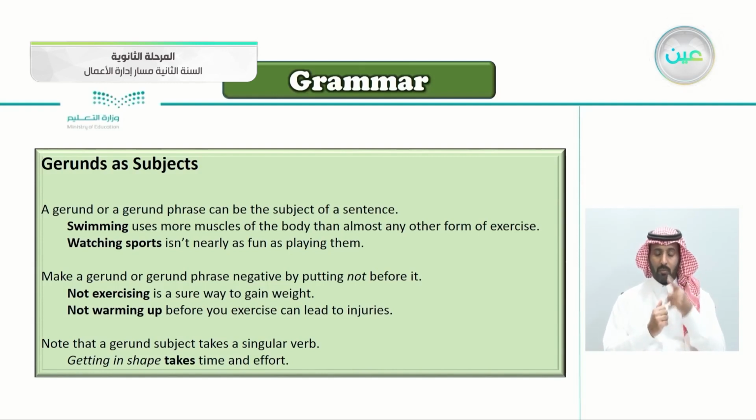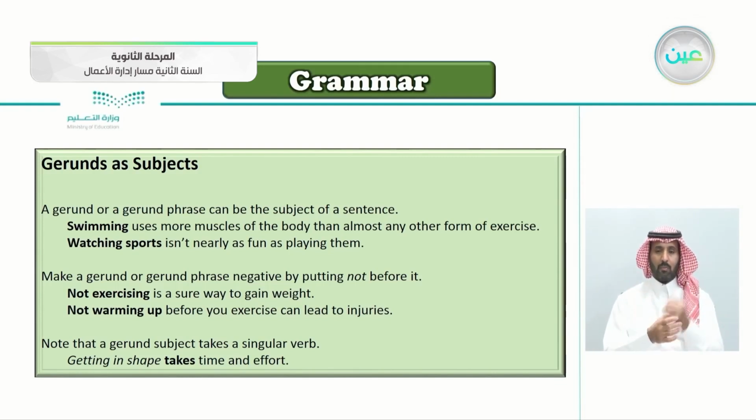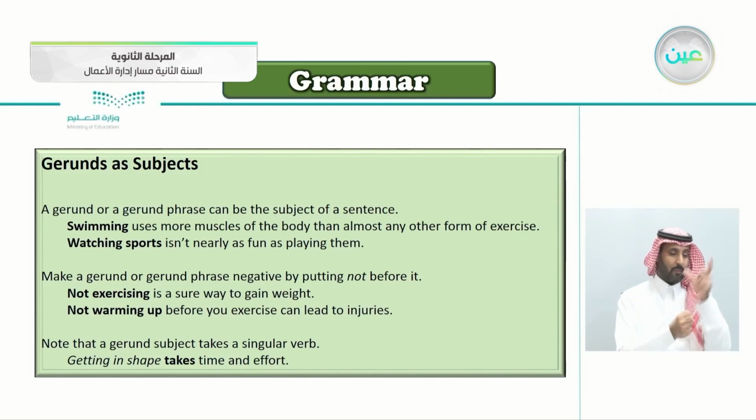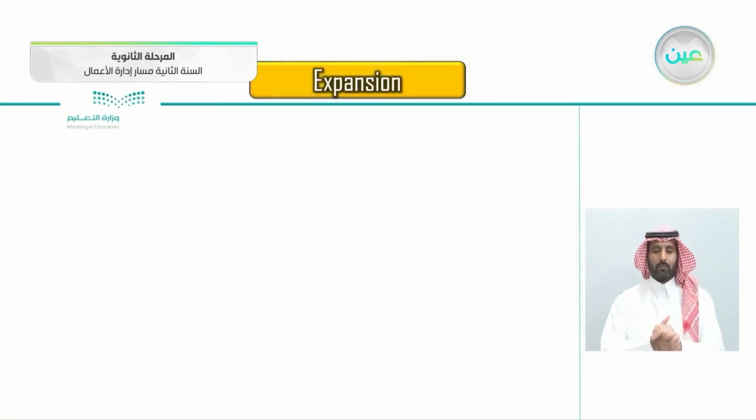Now this is a gerund phrase: watching sports. So we have two words here. Watching sports isn't nearly as fun as playing them. Make a gerund or gerund phrase negative by putting not before it, of course, not exercising or not warming up. And the final note here is that a gerund subject takes a singular verb. Getting in shape takes. So we use a singular verb. Now that we have revised the gerund, let's get back to our exercise.